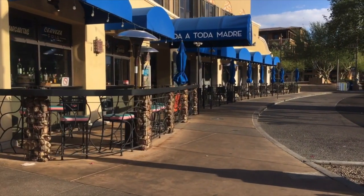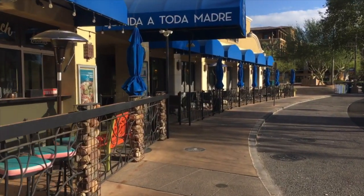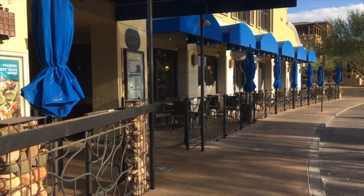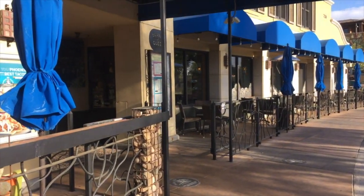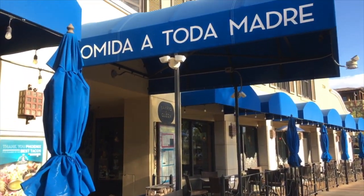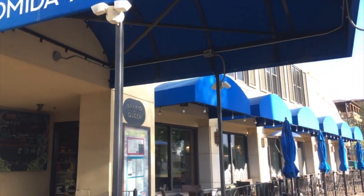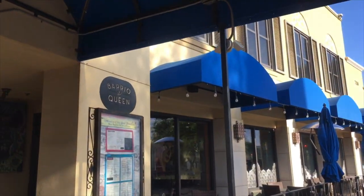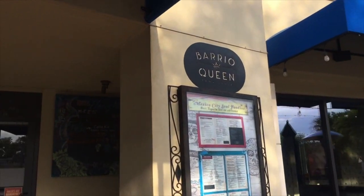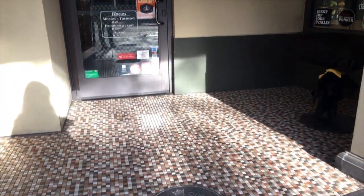Oh my gosh, I can't believe it. This was Barrio Queen, and it's not anymore. Or is it? It still says Barrio Queen over there, but now it says Comida a todo madre. Is this still Barrio Queen? Yeah, I think it is. It says Barrio Queen. Whew. Barrio Queen is one of my favorites. It is so good.